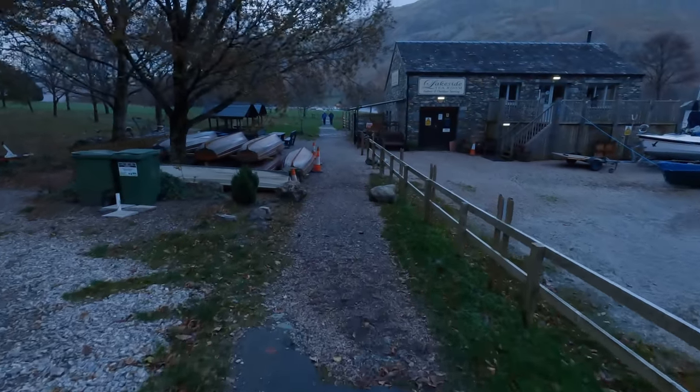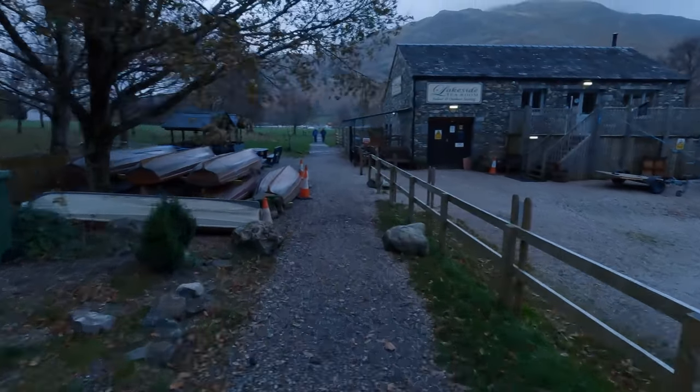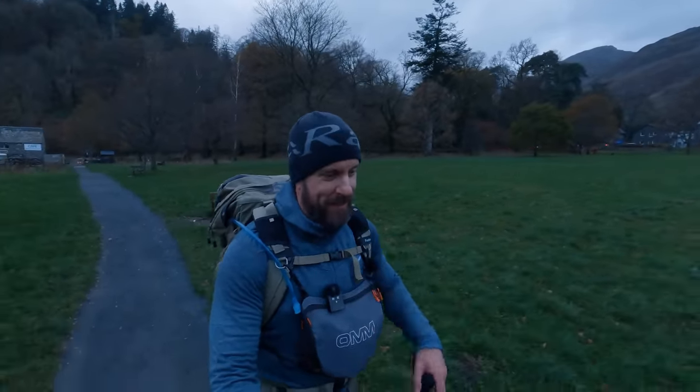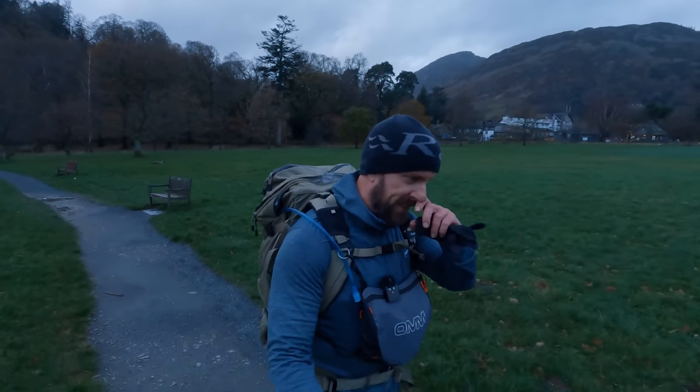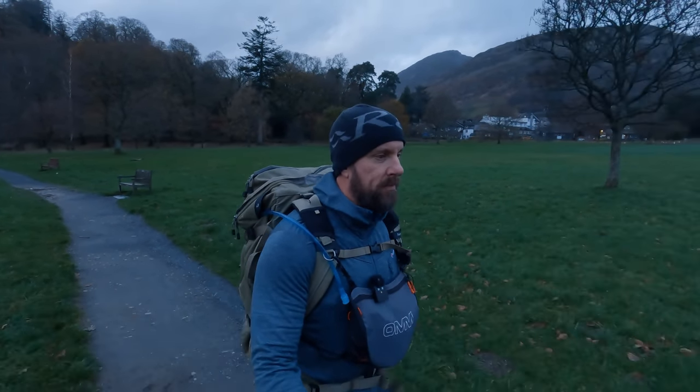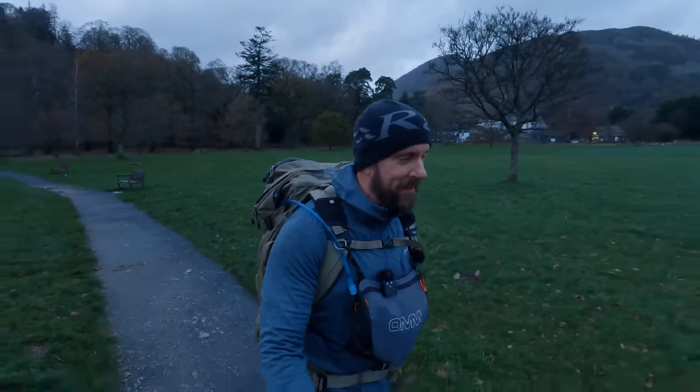Right, shortcut across the park. I've got a couple of safety marsh bars in here, just tucked away just in case that I bonk. And I think I'm bonking. So I'm going to have one. And maybe I have two. Depends how I feel.